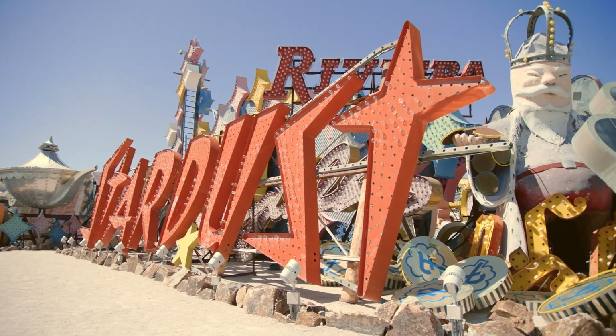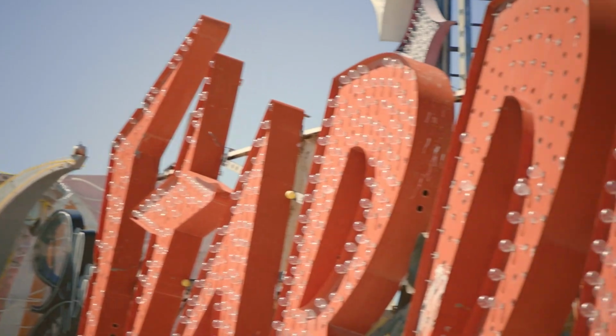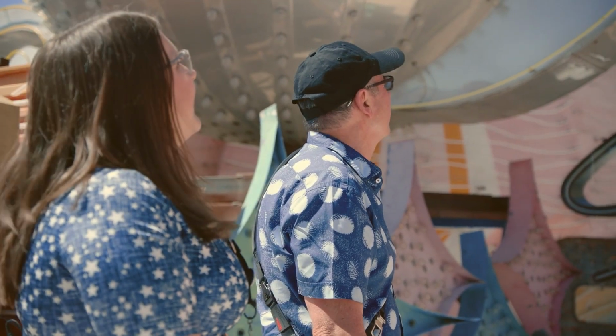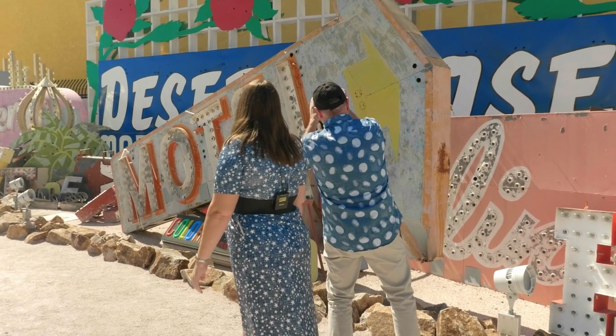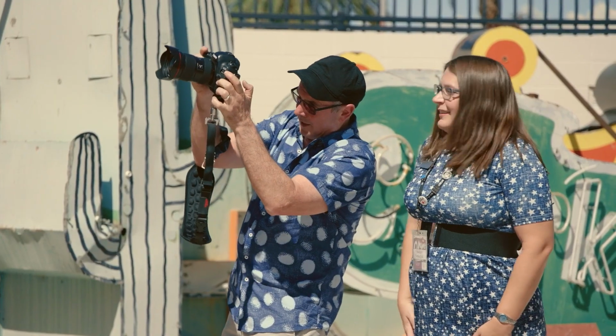That sign was one of the largest in the world when it was built. It was 188 feet tall. We have it cut into 9 different pieces. That must have been spectacular, beyond belief. Yes. Most people in the United States did not have color TV, so it was definitely a gimmick, a way to get them in and keep them in, and it worked.